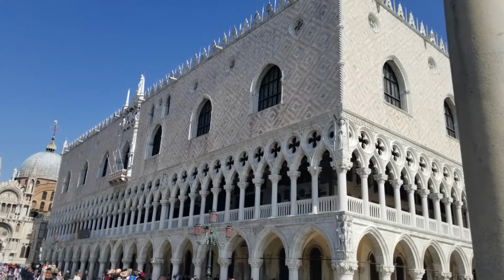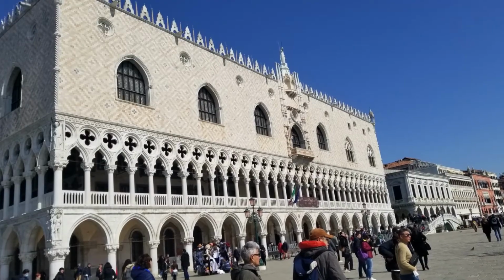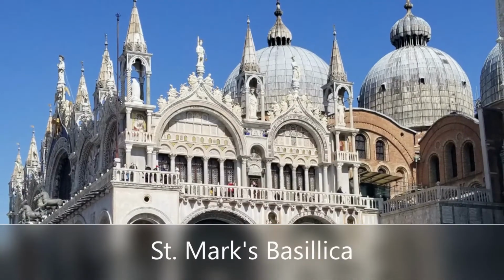So if you're in Venice, you could definitely spend 3 or 4 days just in the St. Mark's Square with all these different palaces. But now let's get to the main event, the Basilica.